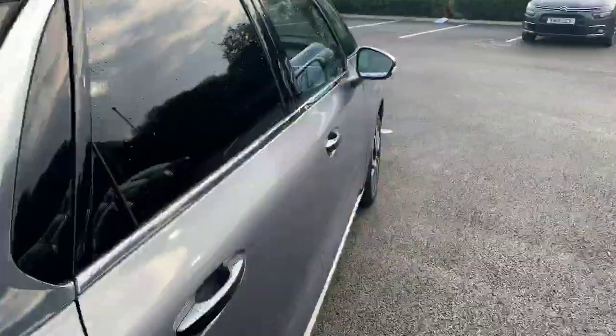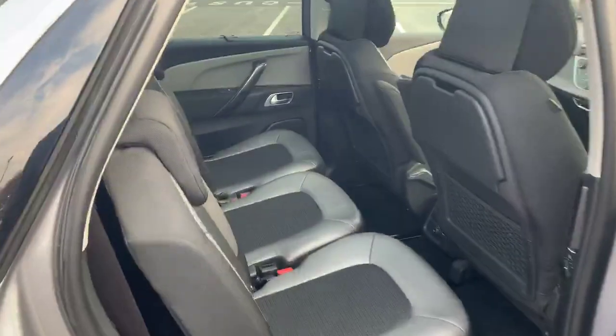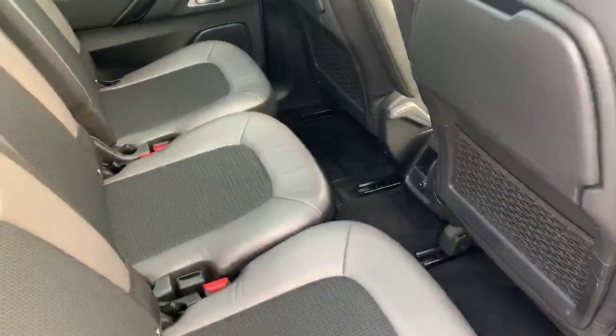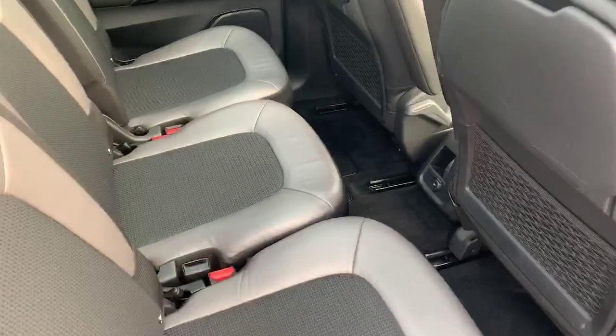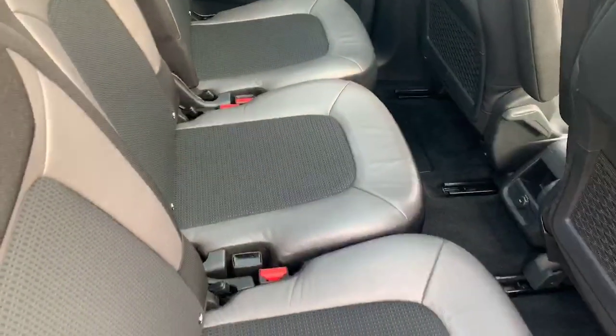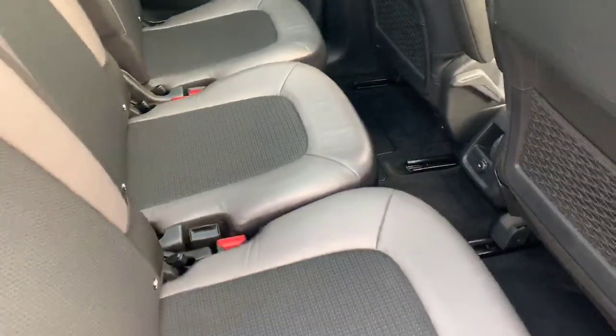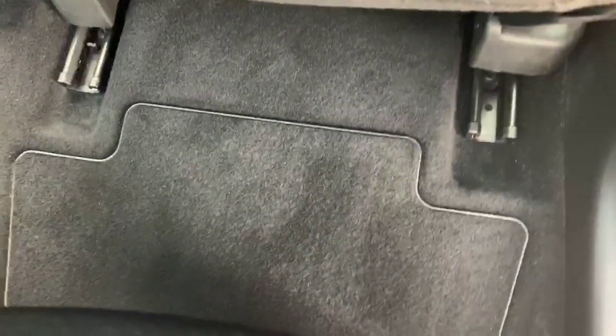So just taking you into the back of the vehicle. So these three seats are all individual adult seats, and they can all move forwards and backwards individually just to give the boot more space or passengers more legroom. And they are part leather, part cloth. And there's also extra storage in the footwells should you need it.